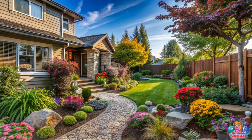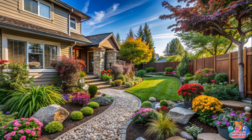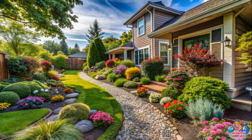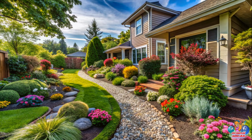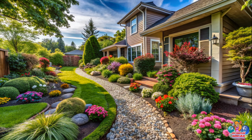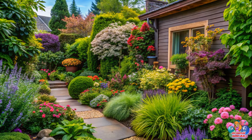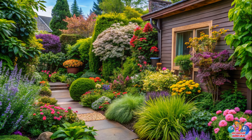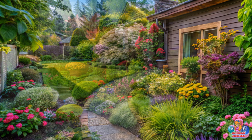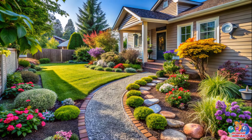In conclusion, transforming your side yard into a stunning landscape doesn't require a large area. With the right garden inspiration, thoughtful home improvement strategies, and a bit of creativity, you can create a beautiful outdoor space that reflects your personal style. Embrace these creative landscaping ideas and watch as your small garden becomes a big source of pride.